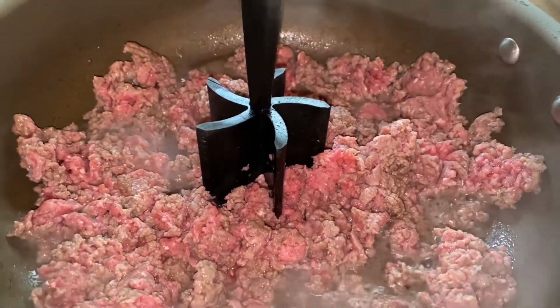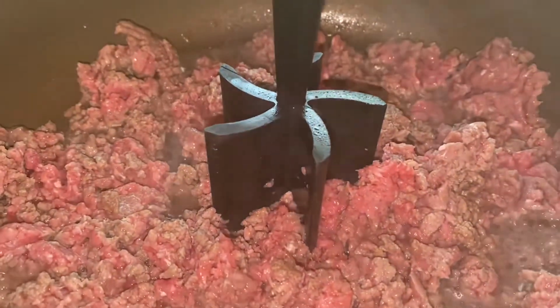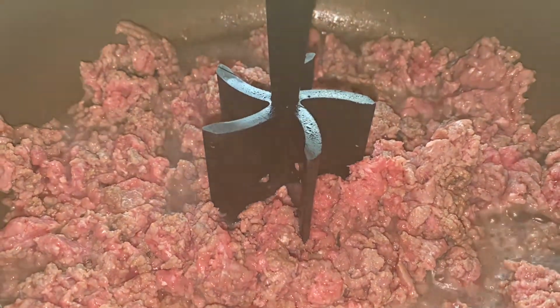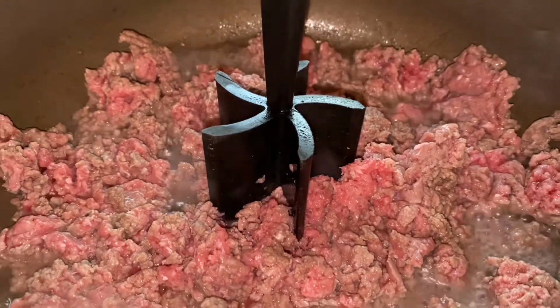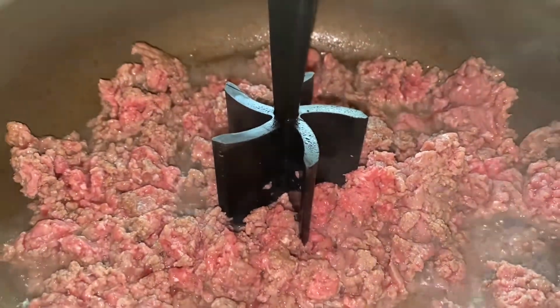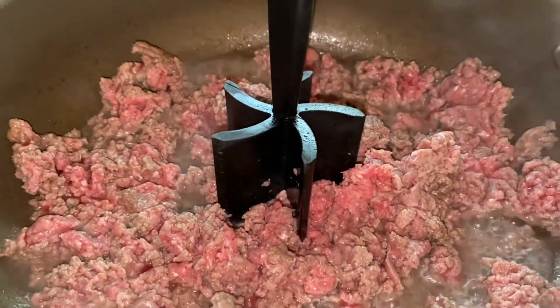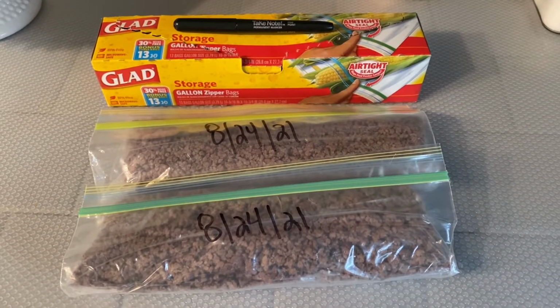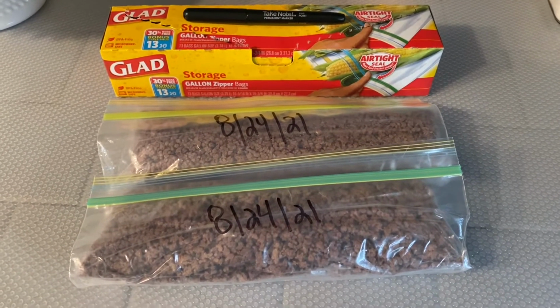If you haven't invested in one of these little meat chopper gadgets, I'm not sure what you call them, but they are amazing. This one I have is a Pampered Chef one. I love it. Here are my packaged ground beef, cooked and ready to go.